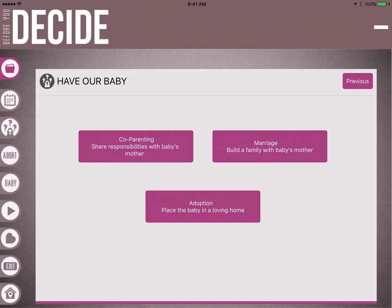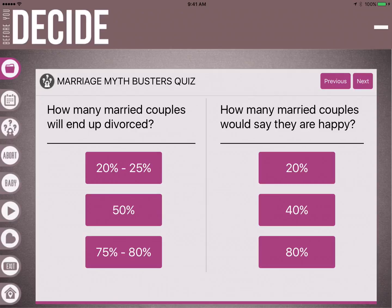One of the most interesting little quizzes on the app is the Marriage Mythbusters quiz. So let's say the guy that you're sitting with has an interest in learning about marriage. Okay, so we're in the Marriage Mythbusters quiz now. Let's walk through the steps that you would take in order to walk the male client through this quiz. At this point, he would probably be holding the tablet and working through the quiz himself.